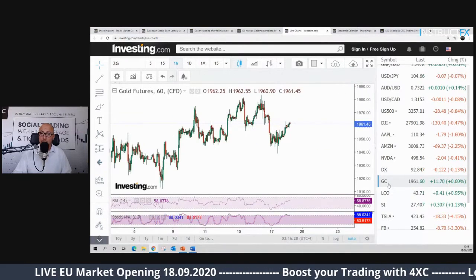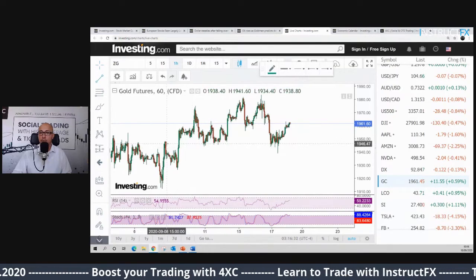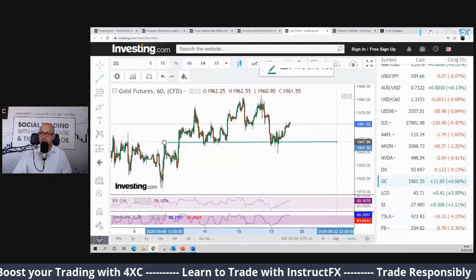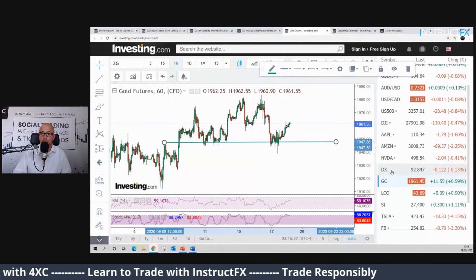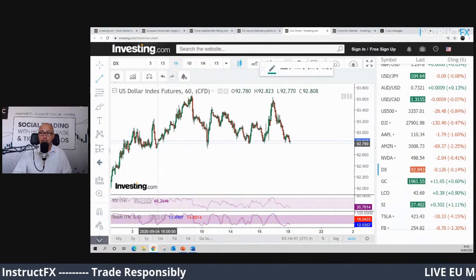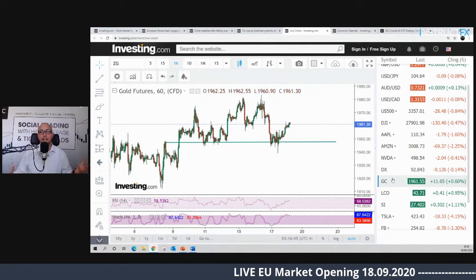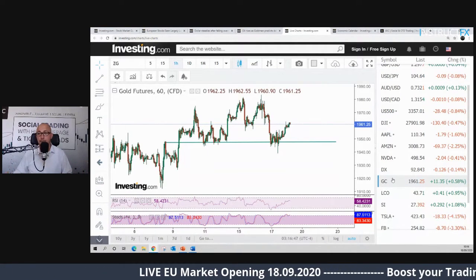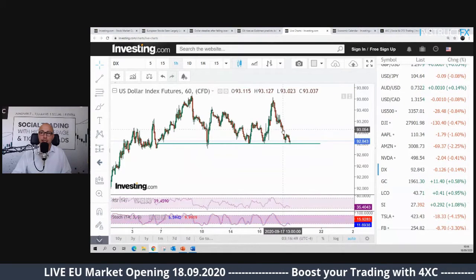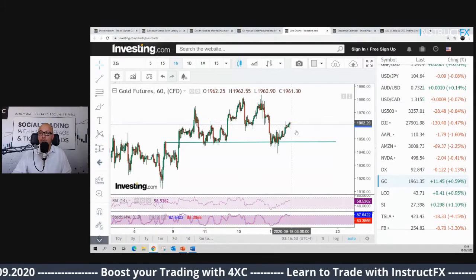Okay, we're looking at gold, which is recovering. Thank God for that. Again, gold bounced from its support level. You can see the similarity, guys, between the gold chart and the US dollar index. They're both trading at their support levels, both at their lows, and they tend to move in the opposite direction. As the dollar index dropped yesterday, it pushed the gold price a bit higher.